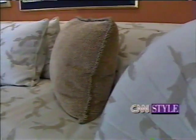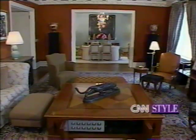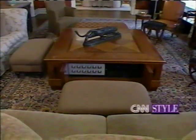Schachner says he designed long sofas in the living room for the comfort of his tall client. He designed the coffee table also for comfort and to conceal the audio-visual equipment.